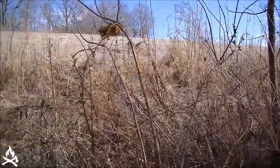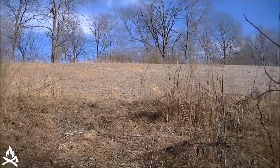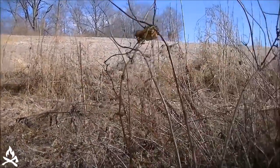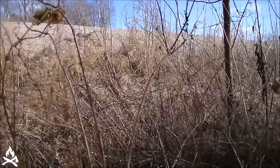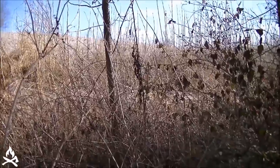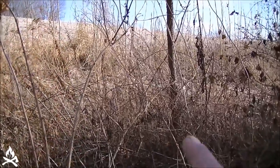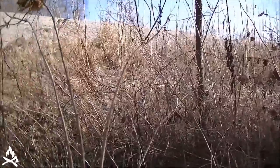Alright, so we made it to the top of the hill here, and you can see there's an open field right ahead of us. Alongside we have all this dead grass, good tinder source, and I also jumped a really nice fat juicy eastern cottontail when I came up to the top of this hill. So good habitat over here for those to live in.